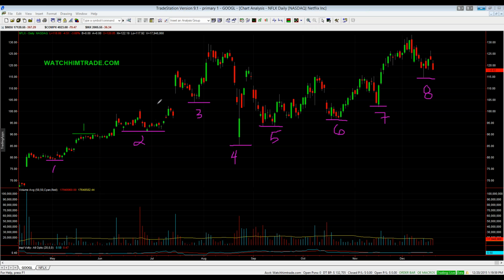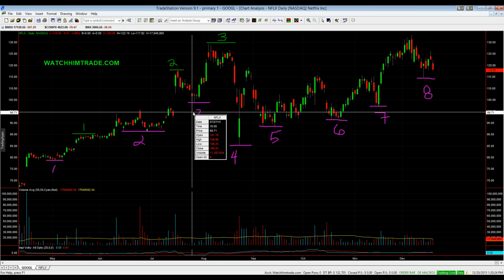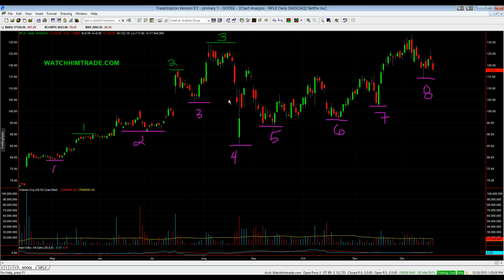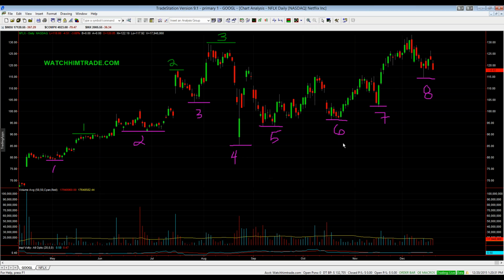So you can see number 1 went on to then make new highs. Number 2, you held these lows. You went on to make new highs at number 2. And then your third low, you then went on to make new highs up here at number 3. However, notice what happened when you actually violated the low at number 3. This is very important. If you look at Netflix here, right around late August, you went below the third low, which was at 103, and look how big of a move you made down. You went from 103 all the way down to 85 bucks. Nearly a 20% drop in the stock.